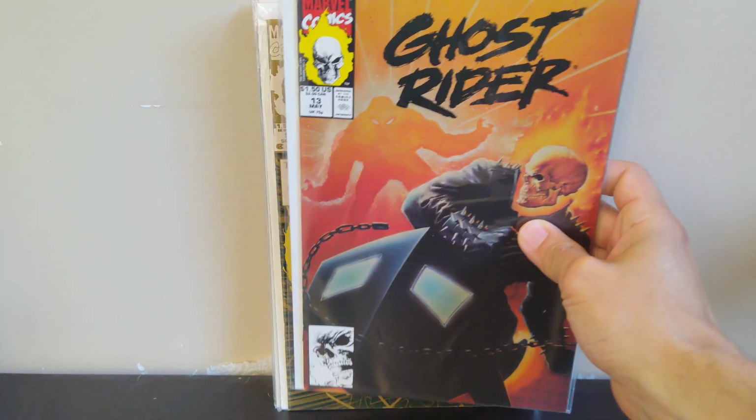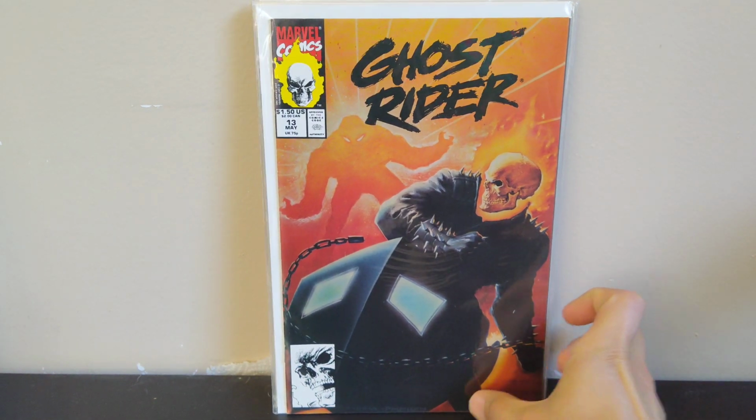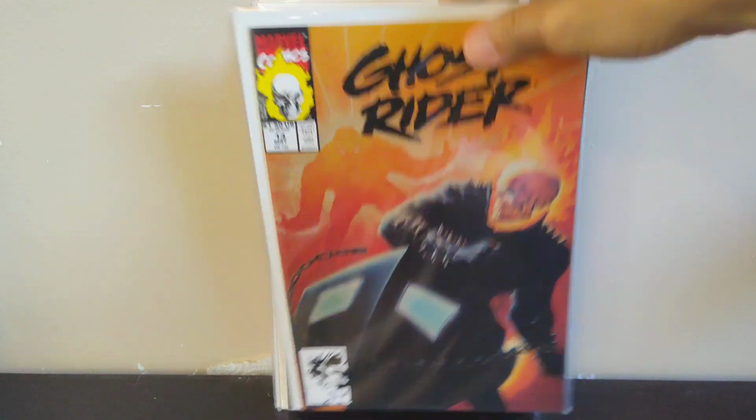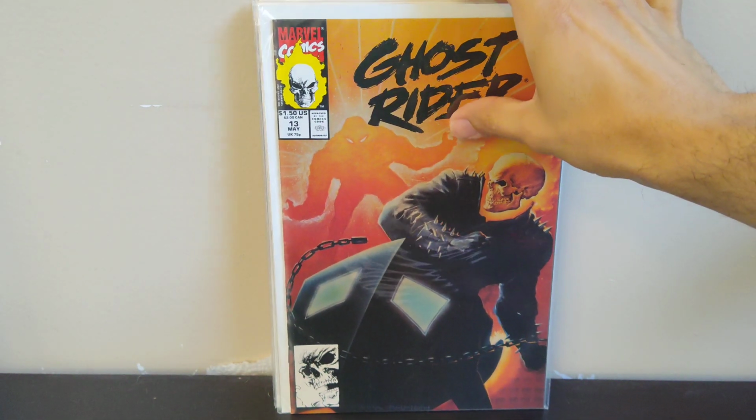This is another one from that volume 2 run in the 90s. This is number 13. Just a cool painted cover. I don't know if that's... Yeah, that's Teixeira down there. You can kind of see his signature there at the bottom, way down there. Let's see. I don't know if the camera will pick it up. Teixeira there, right next to the logo box.